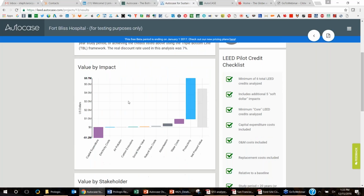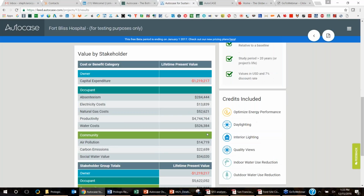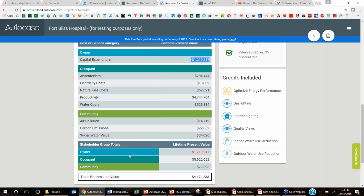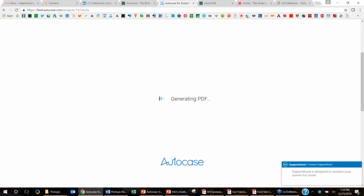Where does that come from? Well, there's a waterfall diagram that shows the buildup. It also shows the split by stakeholders. So, you know, there were incremental capital costs of $1.2 million, but different benefits of those investments split between owner, occupant, community, and then you get your triple bottom line value. And then you can hit this PDF to export the results, and that's actually the report you need to provide to get the pilot credit.